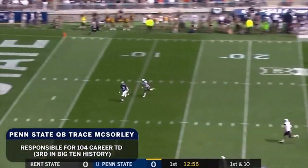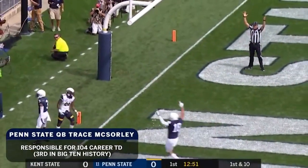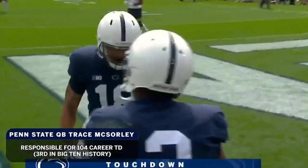McSorley again. Deep for Tompkins. He's got it. Touchdown. DeAndre Tompkins.